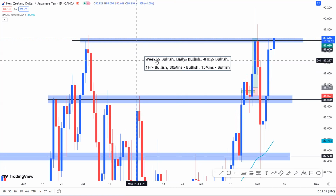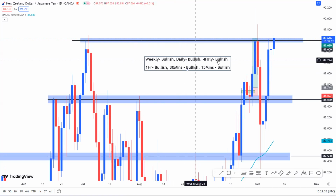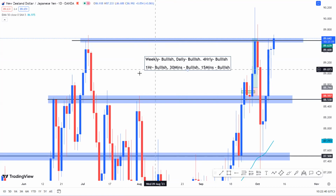So I use these 3 time frames, the weekly, the daily, and the 4 hourly time frames to identify the trend. And then I use the other time frames, the 2 hourly, the 1 hourly, the 15 minutes, the 30 minutes to identify my trade entry confirmations.